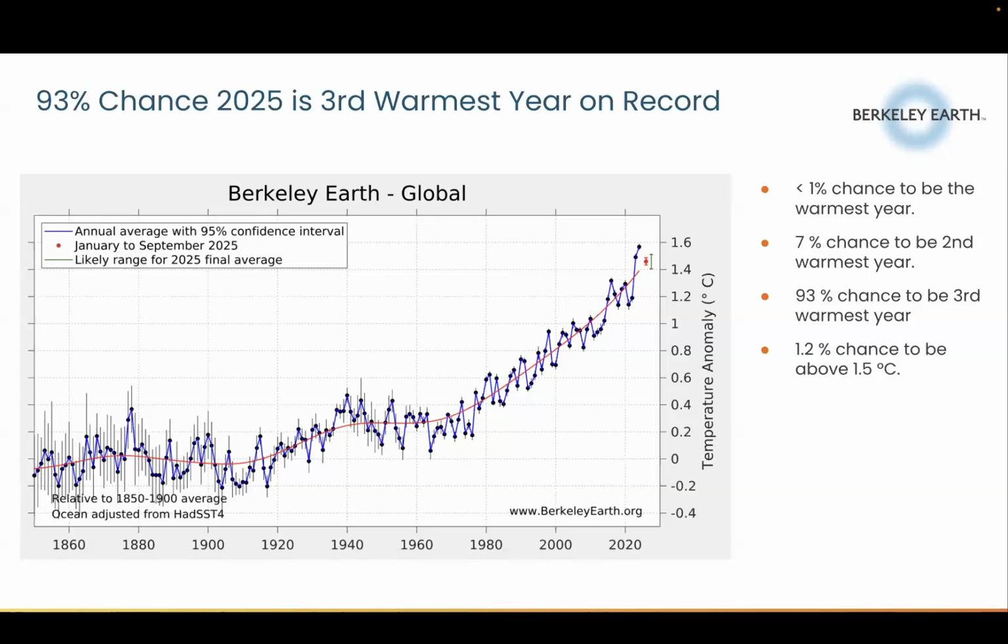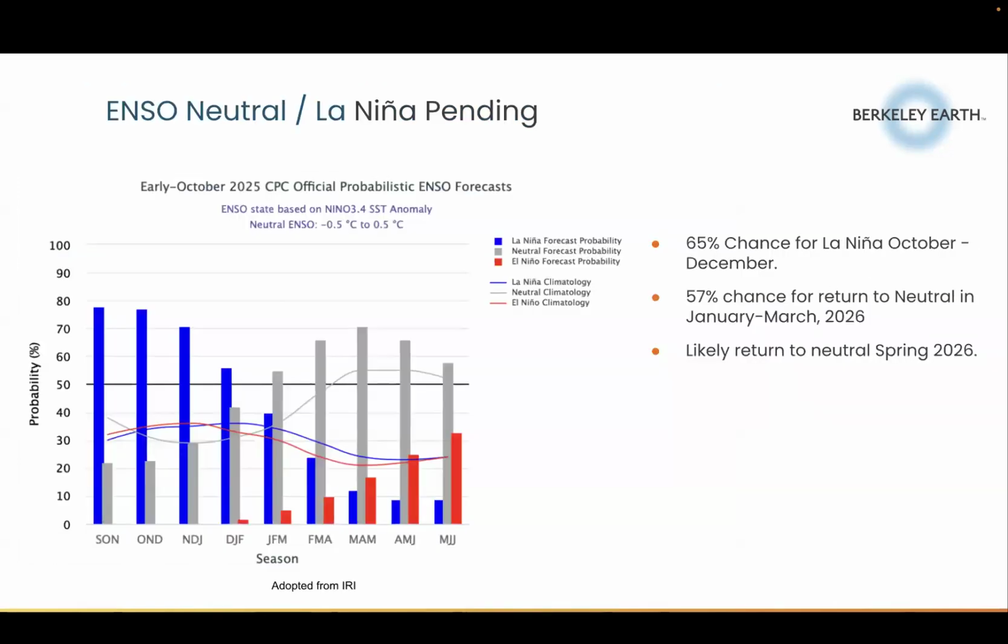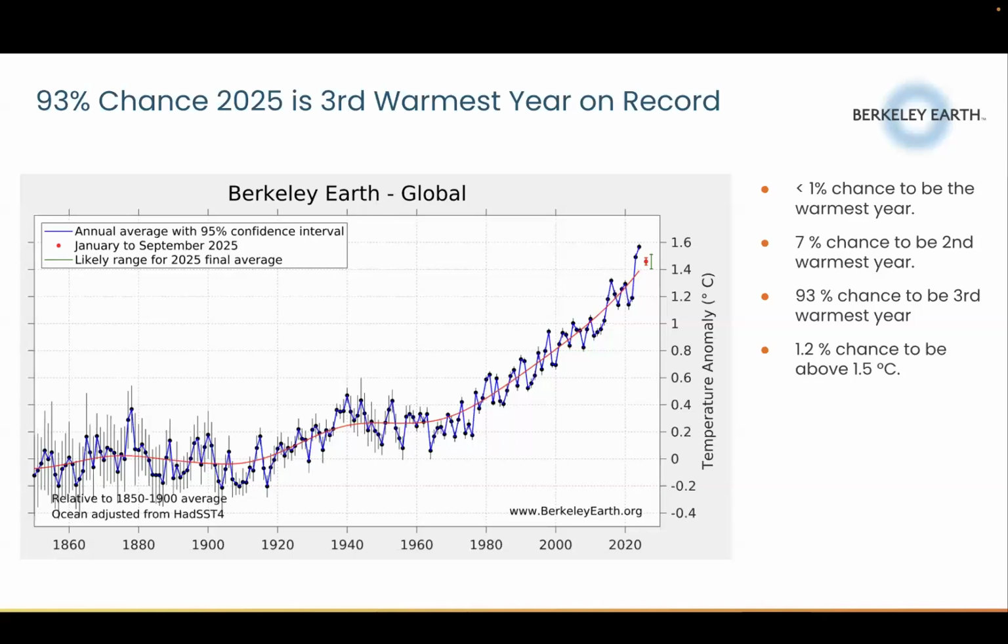And I would also mention that if La Nina develops, we'll probably stay on the cool side of this. We won't be pushing any records this year, and probably not next year, but we'll have to see how it plays out.